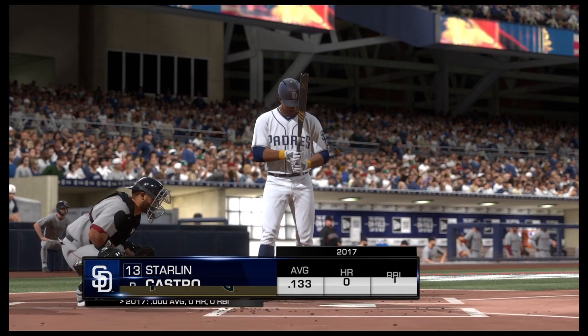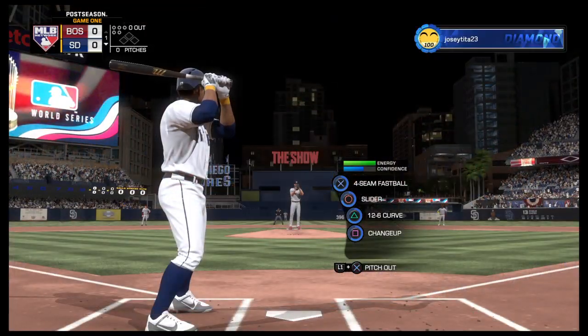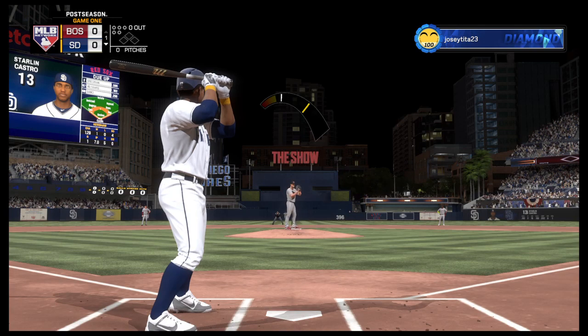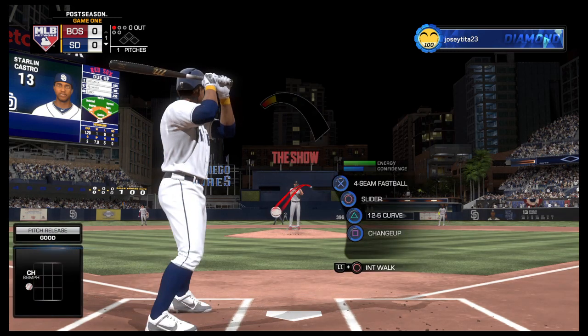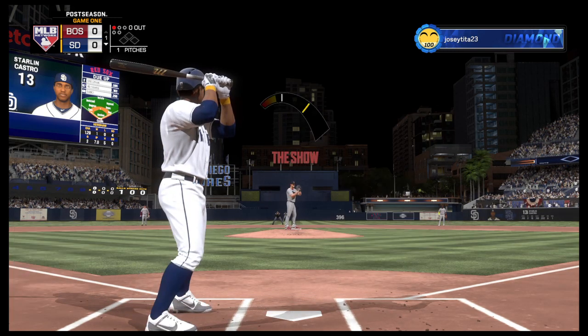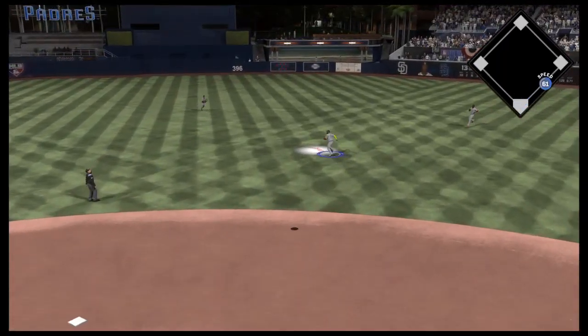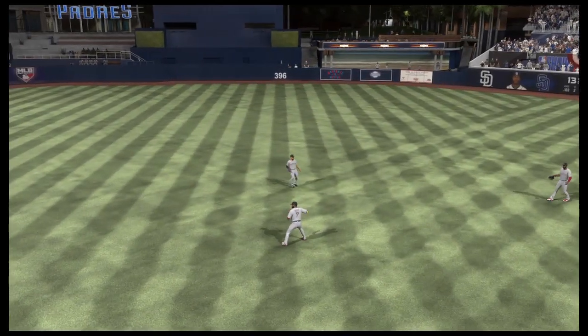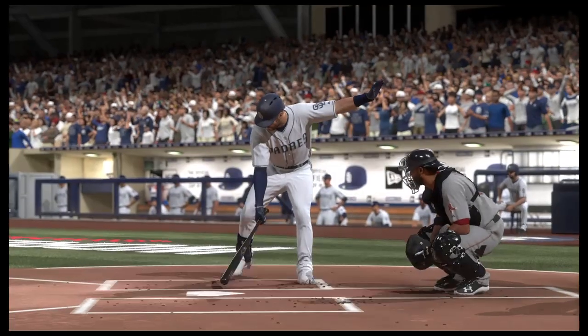Here's Starlin Castro. He'll lead things off here in the bottom half of the first. For the Padres, second baseman, Starlin Castro. Change up, a little bit inside, 1-0. The windup and the 1-0 pitch. Swing and a little blooper to center. Reyes ranging into the outfield. He gets there to make the play for the first out of the inning.